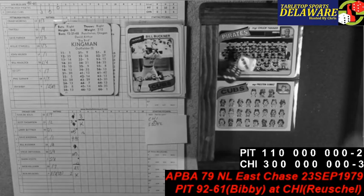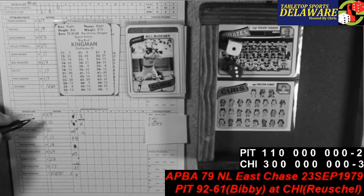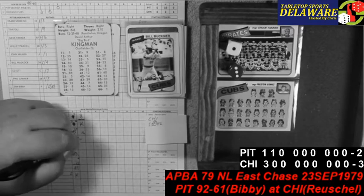All right, Dave Kingman is set. 3-1. That is going to be a 9, and that is going to be a hard ground ball hit to third base. Madlock, no time to go to second to Garner. Takes it over to Stargell for out number 2.